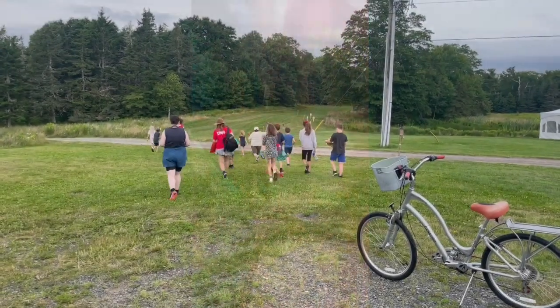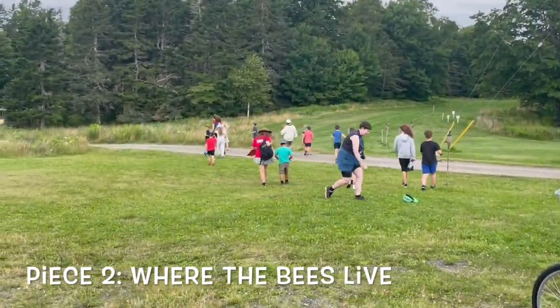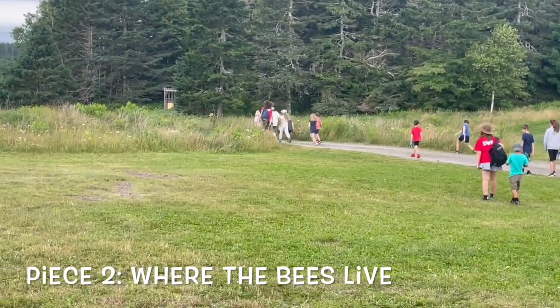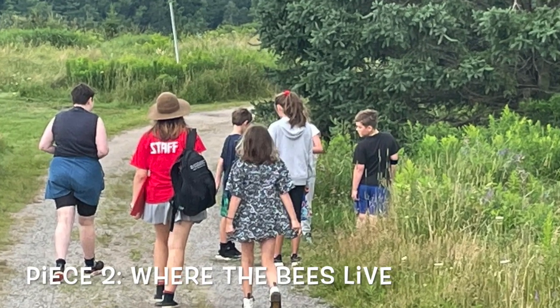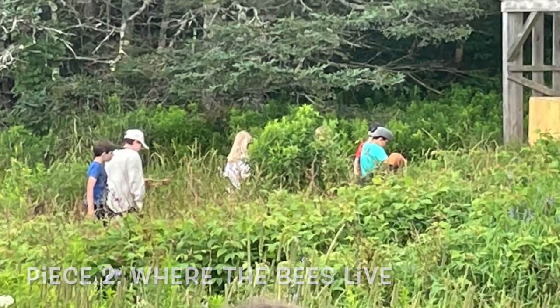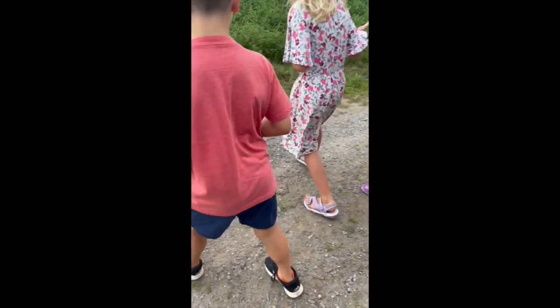It doesn't connect. Yes, it does. It's probably the corner right there. Piece 2. Where the bees live. Yes, I have cake.